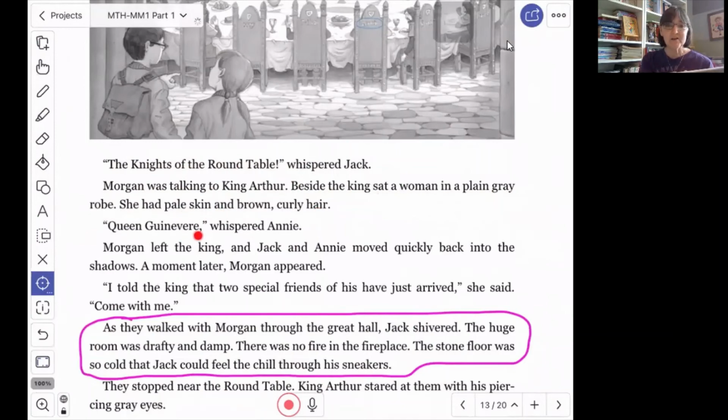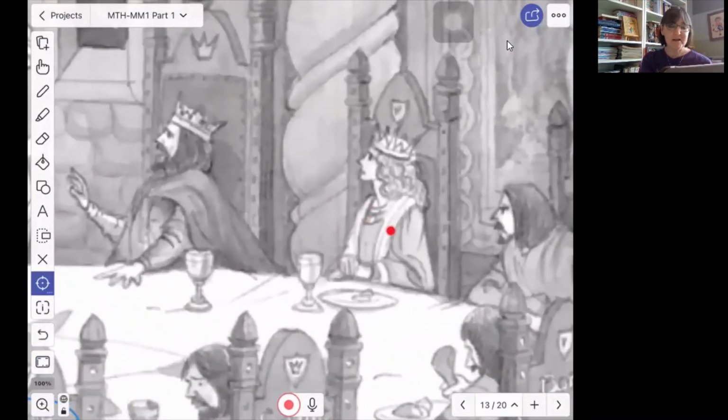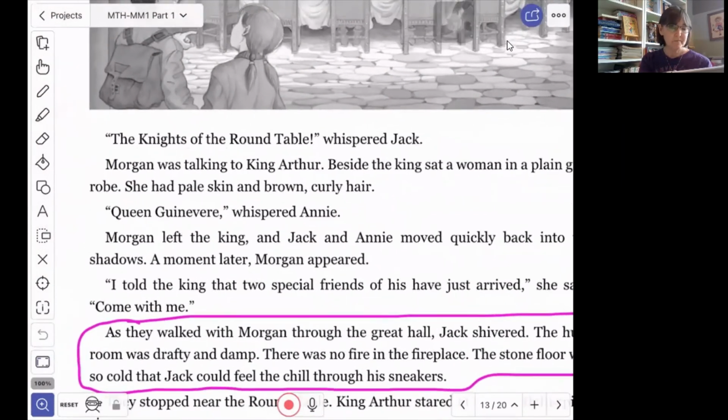"Queen Guinevere," whispered Annie. So that would be, I think, this lady right here is how the illustrator is showing us Guinevere.